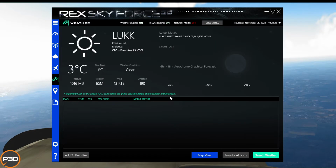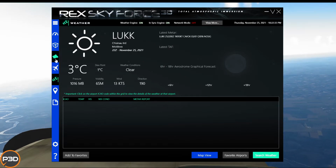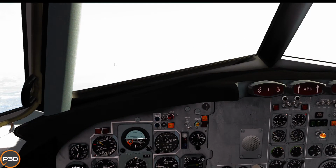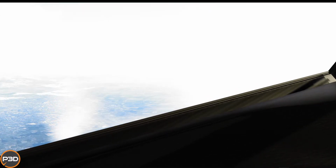Will it be a bumpy landing? Let's have a look, shall we? Well, the wind's blowing 13 knots at 190 still, so 6 miles of visibility. Hey, it does say clear though, so hopefully it's not going to be a whiteout down to the ground, but it's going to get windy, it's going to get bumpy. Man, I don't know what's going to happen.